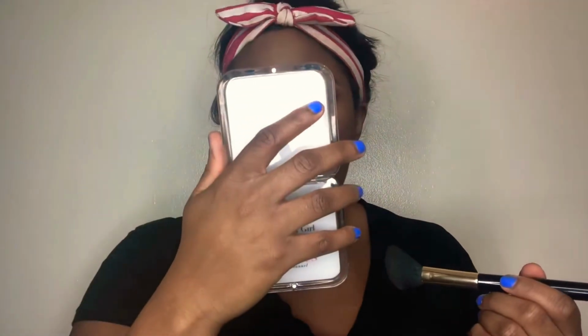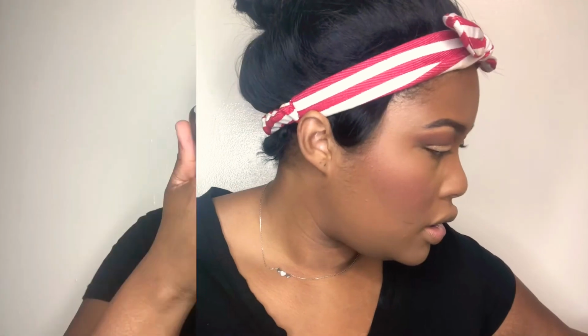And for blush, I'm going to use Milani Bella Rose Baked Powder. I am not following my normal routine for the most part. Well, some parts, but it's okay. Then the L'Oreal Telescopic Carbon Black.